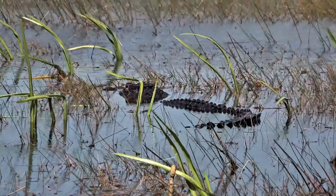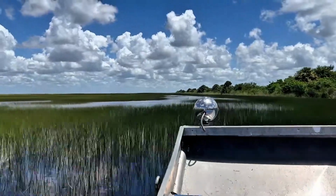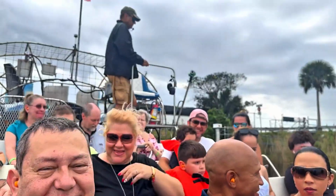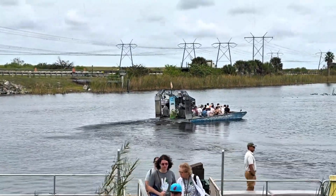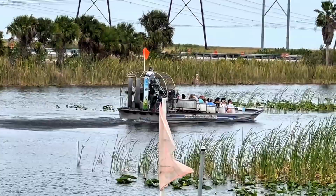Few essentials covered. Now for the really fun part, airboat tours. You can't talk about the Everglades without mentioning airboats, right? It's that classic wind in your hair experience. Now, technically, most of the big commercial airboat companies operate just outside the park boundaries along the Tamiami Trail. However, there are a few official, NPS authorized operators near the Shark Valley area.